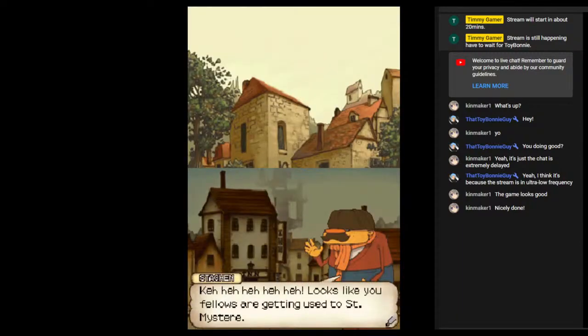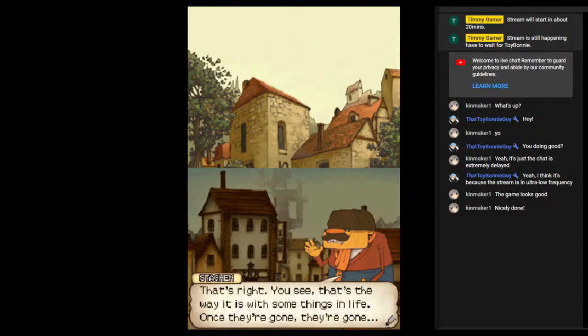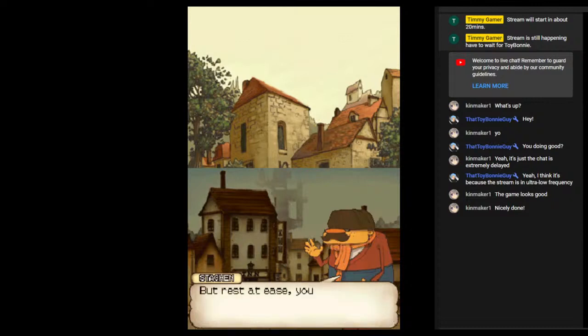Looks like you fellas are getting used to Saint Mystere. But stay sharp. Believe me, you'll be buried in all sorts of difficult puzzles before you can shout Statchen Scarfin. By now, I'm sure you've realized that you can try the puzzles you failed to solve, eh? However, have you noticed how some puzzles just seem to vanish before you can get back to them? That's right. You see, that's the way it is with some things in life. Once they're gone, they're gone. For good. But rest at ease, you two. Those puzzles you thought have vanished have merely moved elsewhere.